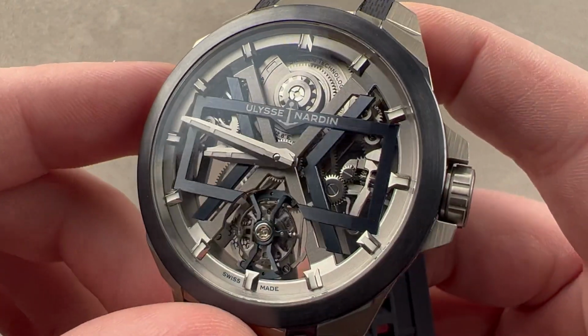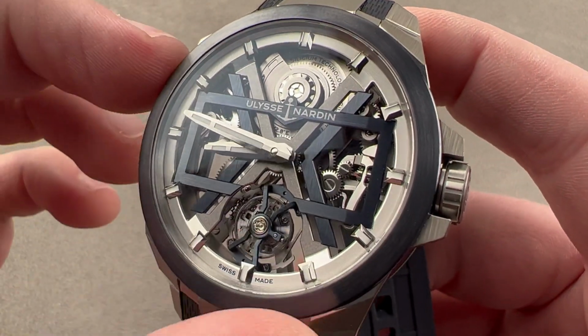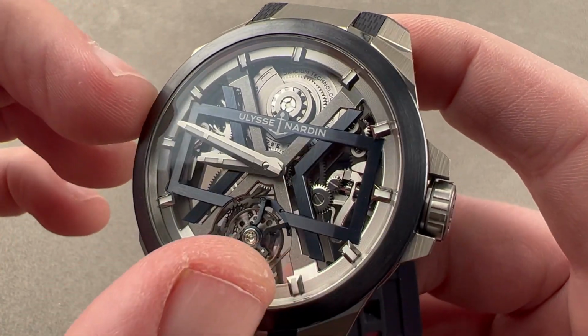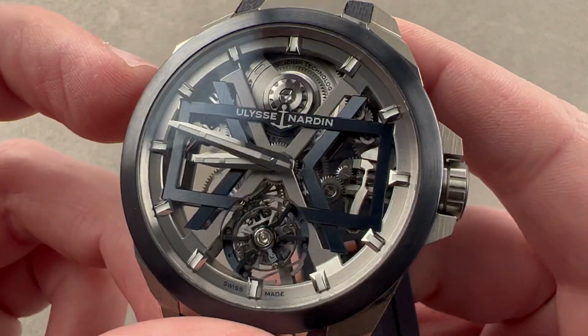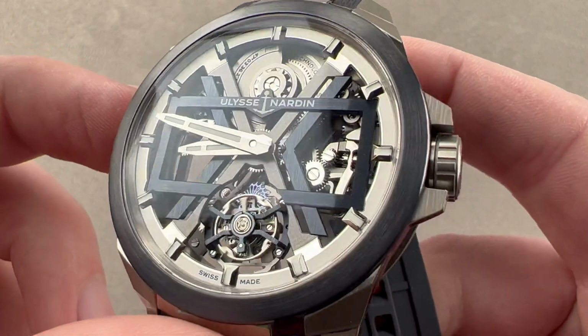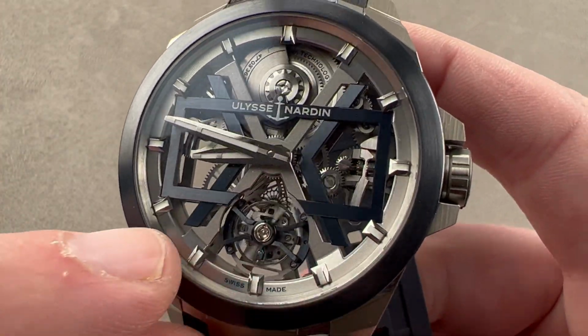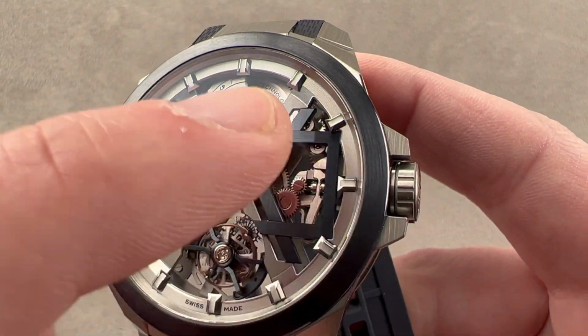Now, as you can see, the dial and the movement are one and the same. We have this large expressive X in a combination of PVD blue and a sort of nickel anthracite coating, and if you look carefully, you can see there are several different finishes on this dial. We have black polish, and you can see it well on the indices, as well as details on the periphery. You can see at the roots, or if you will, the stanchions connecting the X to the outer dial.